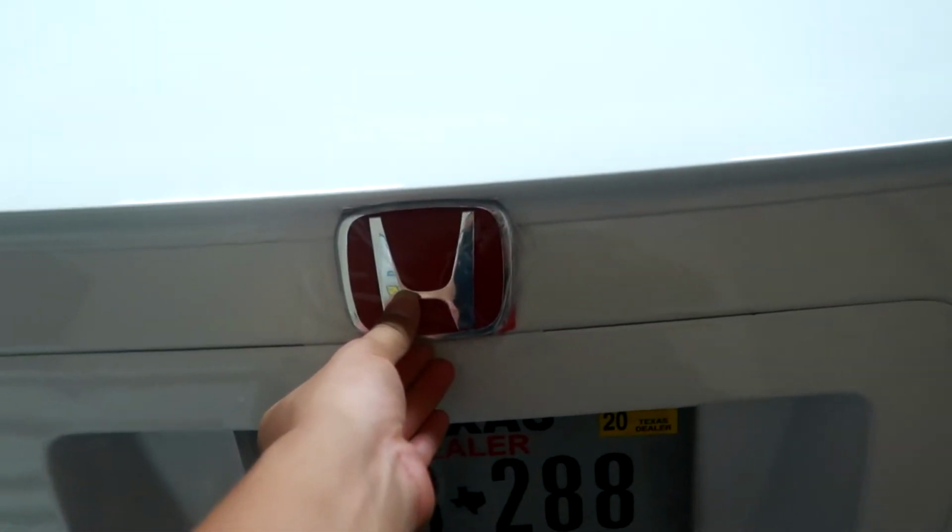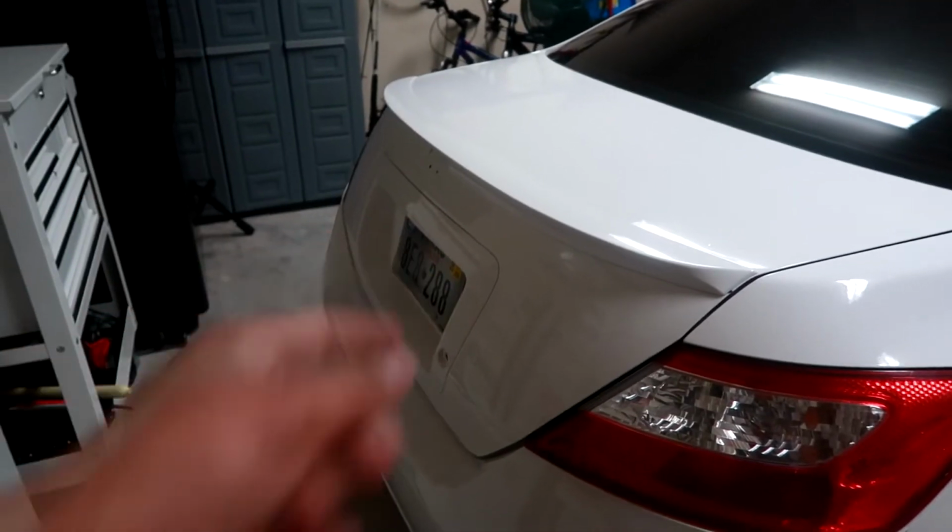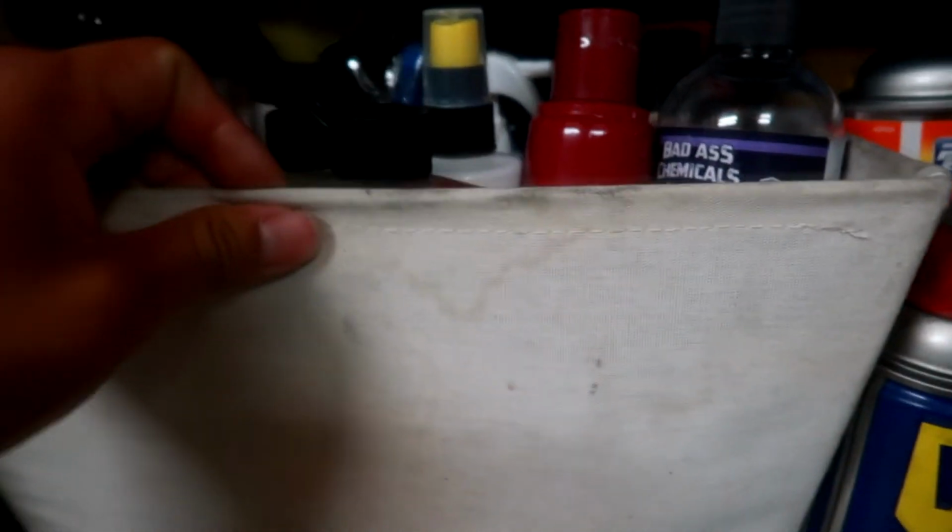So now that it's flush, all I have to do is take off this 3M tape, line it up, and it should fit right like that. Ooh, looking good. Before I stick it on, I want to make sure my surface area is clean. I already washed the car a couple days ago, but just want to make sure. I haven't quite unpacked all my stuff yet. Let me see what I have here that I could use.